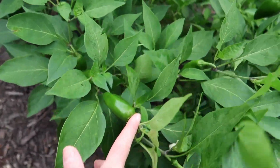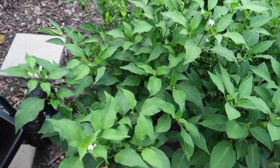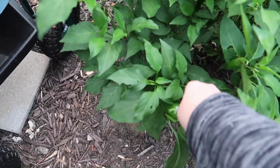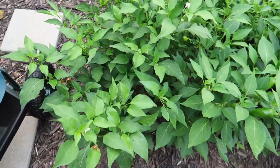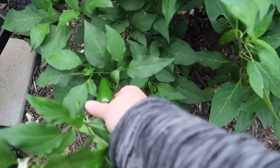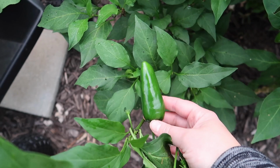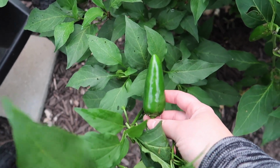Basically right now I'm just pickling them. I'm not doing salsa yet. I will freeze some to do salsa with later. Like that one I probably could have picked, but I just left it. It'll be fine out here. They will start doing a little bit of cracking on the sides. That just means they're getting super ripe, and eventually they'll turn red, and that's what color they actually are.